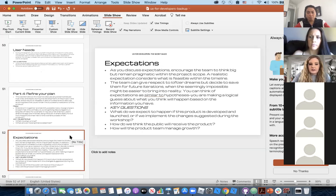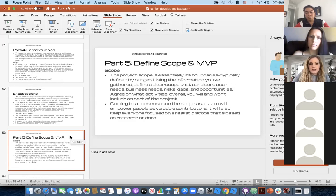And then we start to think through a bit about our expectations, some of the things that we'd really like to include later that maybe aren't feasible right now, how the public is going to perceive our product, and how the team is going to manage growth and scalability. And then we start to define our scope and MVP.